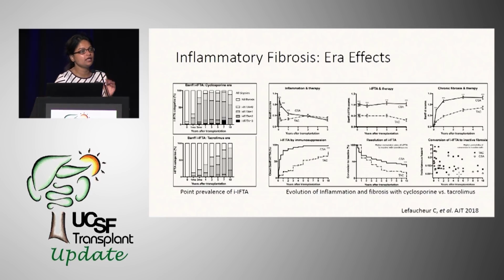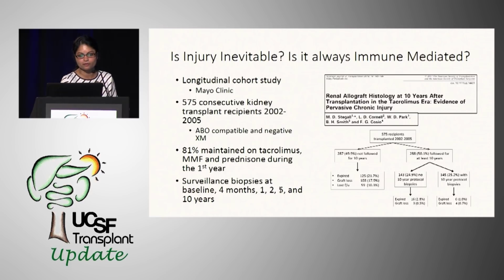So clearly, even though there is inflammation and there is injury in the graft, this is not an inevitable consequence of transplant and is susceptible to modification by the immunosuppressive regimen.